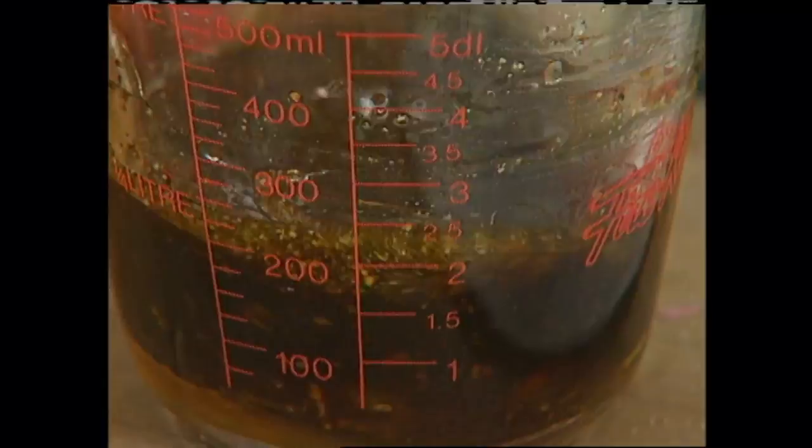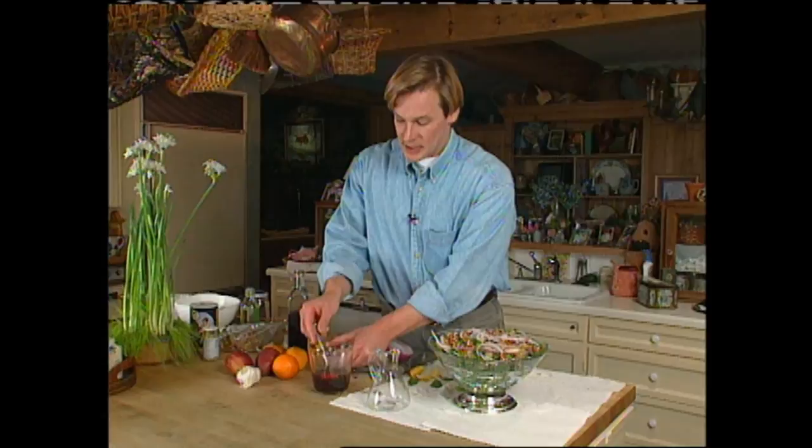There's just something about the chemistry of the honey and the balsamic vinegar. When they come together, they're the perfect accent for this salad. Now I'll wait to add the dressing until I'm ready to serve the salad, and then I'll just toss it all together.